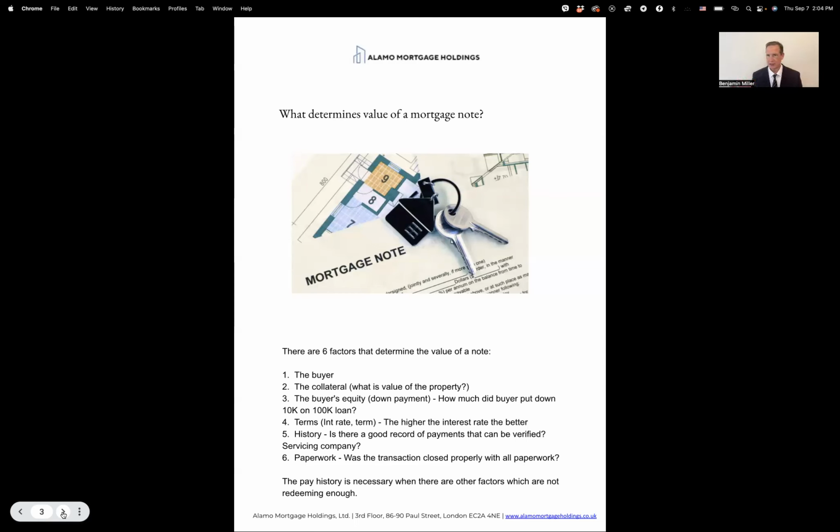So let's look at what determines the value of a mortgage note. Mortgage debt, there's 6 main factors that determine the value. So if you're going to purchase mortgages, you need to know what these 6 factors are and the basic ideas of how they fit in. So buyer is one factor. Who is it that's the guarantor on the mortgage note? Is it somebody that has maybe a reliable income like a government employee, or is it an entrepreneur that may have unreliable income? The collateral, what is the actual asset worth? Is there an appraisal? Is there a broker's price opinion? These things are all very important to know.